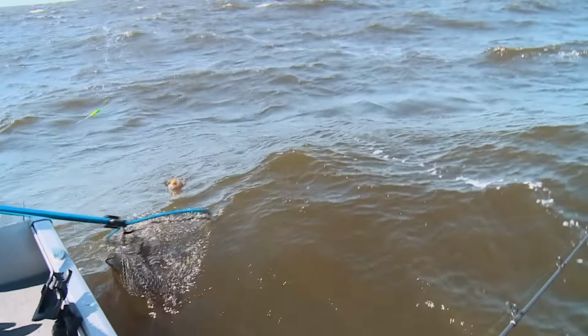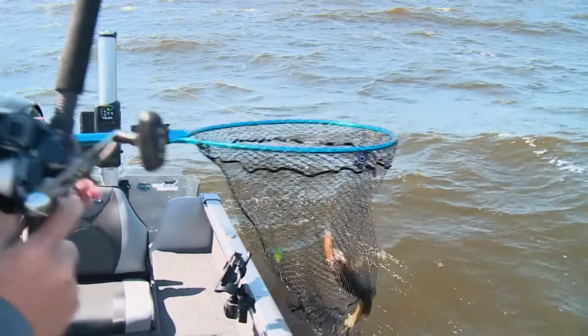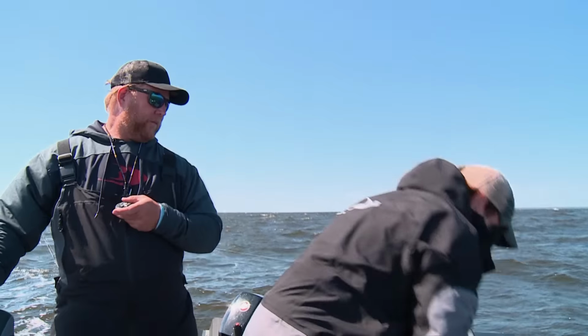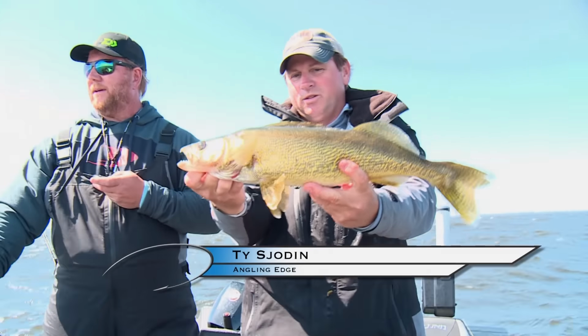Oh, it's definitely a better one. Woo! There we go. Bud. Nice fish. There we go. It's a better fish, Jeff. Yeah, beautiful fish. It's actually a really good size one there.